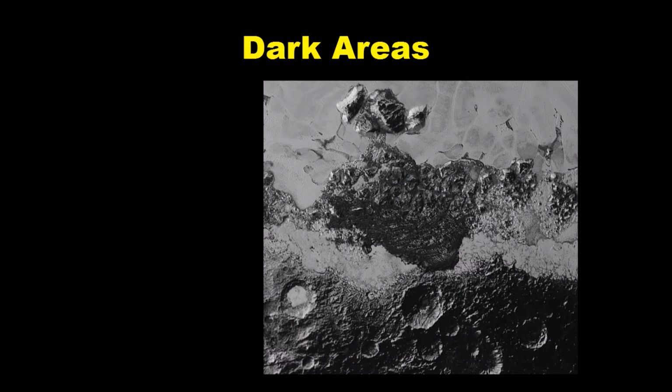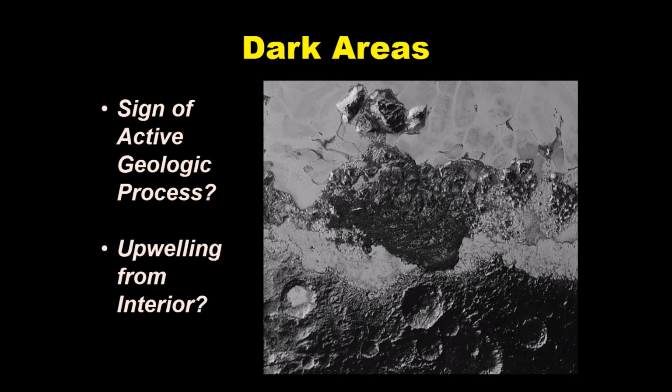There are also really dark areas, and these are being carefully studied. You see these really heavy black areas, and we think this is a clue to the activity in Pluto. We think it may be a sign of active geologic processes. We actually think Pluto may have some kind of tectonics, more like Earth, and this is upwelling from the interior. That's still a theory, but we think this may be one of the signs of things bubbling up.